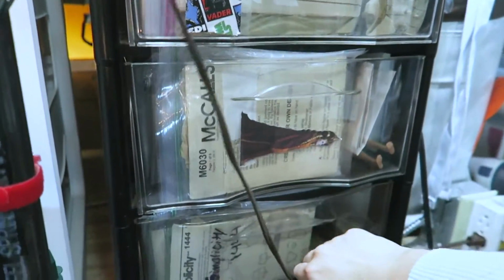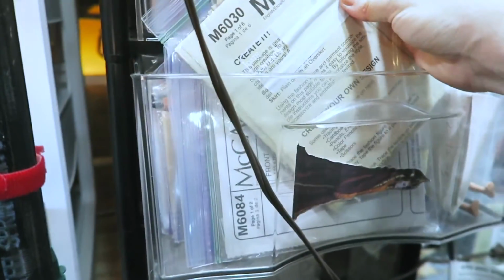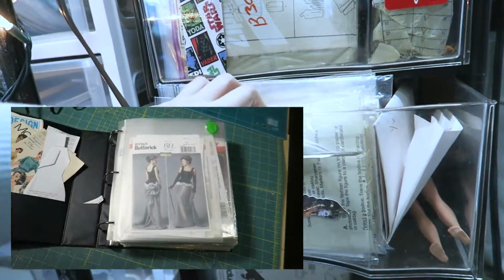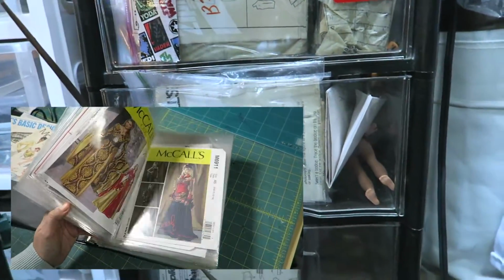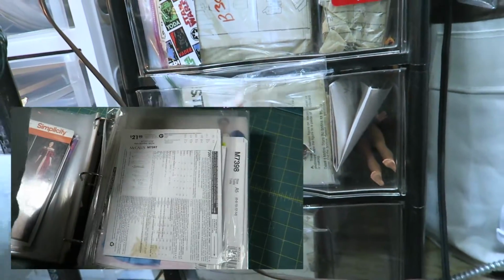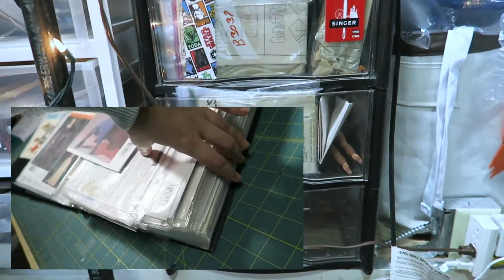I use mostly McCall's and Simplicity. Everything is organized by number. And it is only just the pattern and the instructions. In the book that I had over on the shelf, which I'll insert here, is where I keep the envelope. So if I need to go shopping, I go through my pattern book, find the pattern that I need, take the pattern envelope out of the book, come over here, find which drawer company I need, and then pull out the number and I have my pattern. It's just a really great way to organize your patterns. I highly suggest y'all do this.